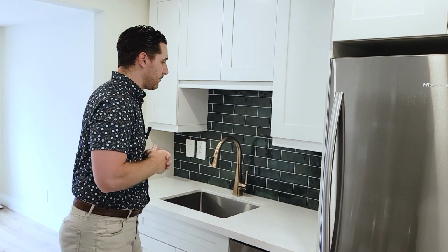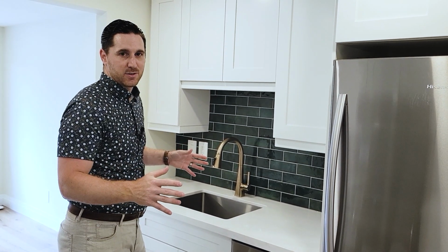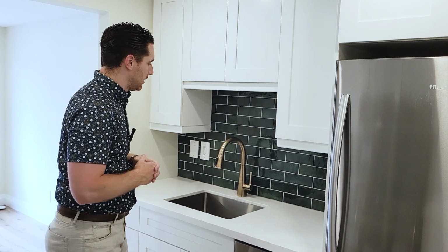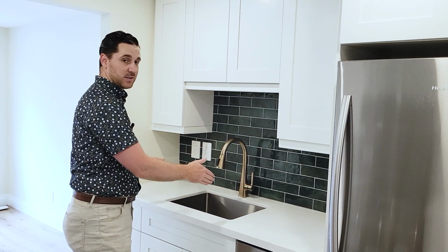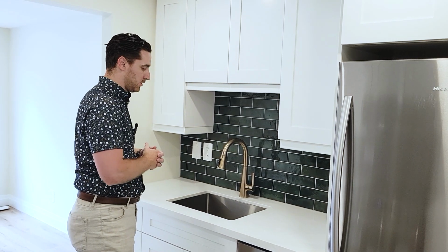You'll know that that's like a very inefficient use of space, especially in a small kitchen. So we swapped over the sink. It's now a single sink, still deep, still lots of room to do your dishes.